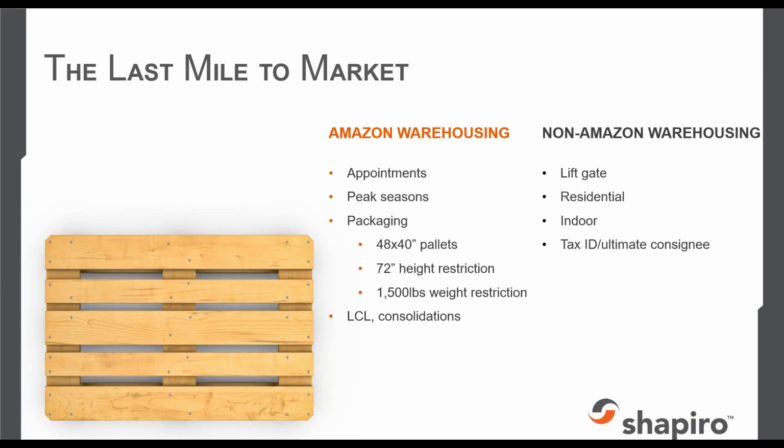Unless you're shipping a full truckload or you've elected for expedited trucking, your shipment will travel as LTL, which means less than truckload. Just like LCL ocean freight, your goods will be consolidated inside a 53-foot truck with other people's cargo. So what does this mean for you? Well, if your cargo is not the first stop on the delivery route, there's a chance that delays at other stops may cause the driver to miss the Amazon appointment.